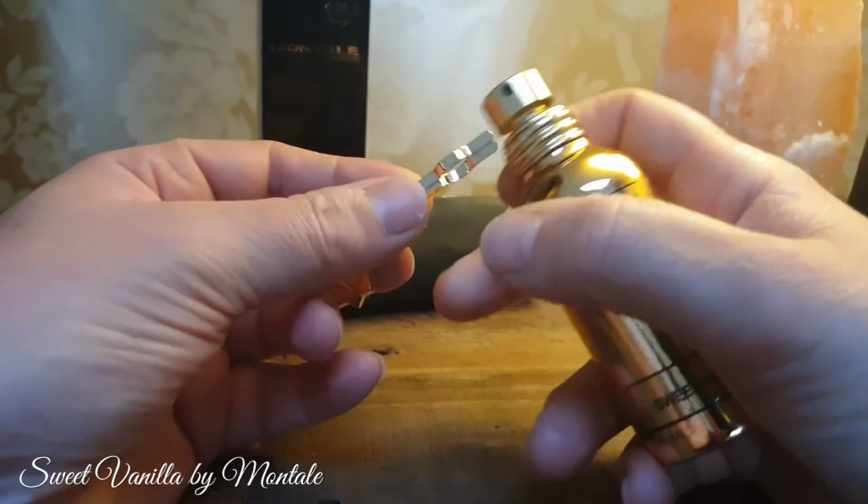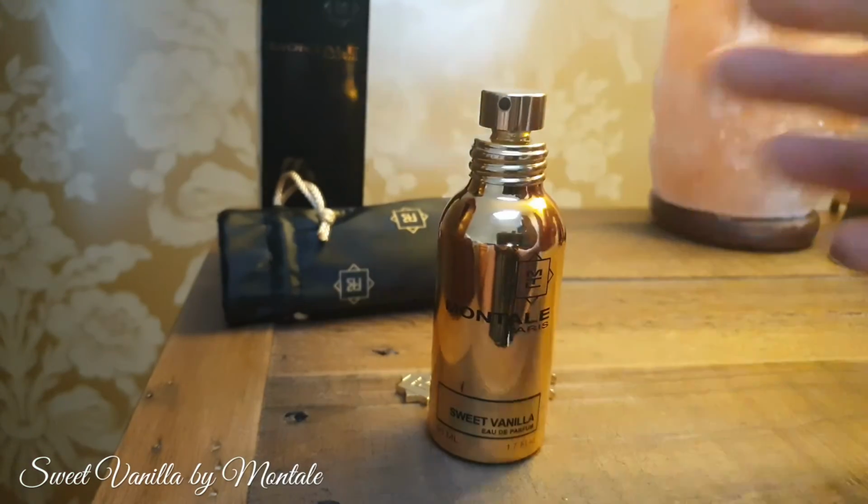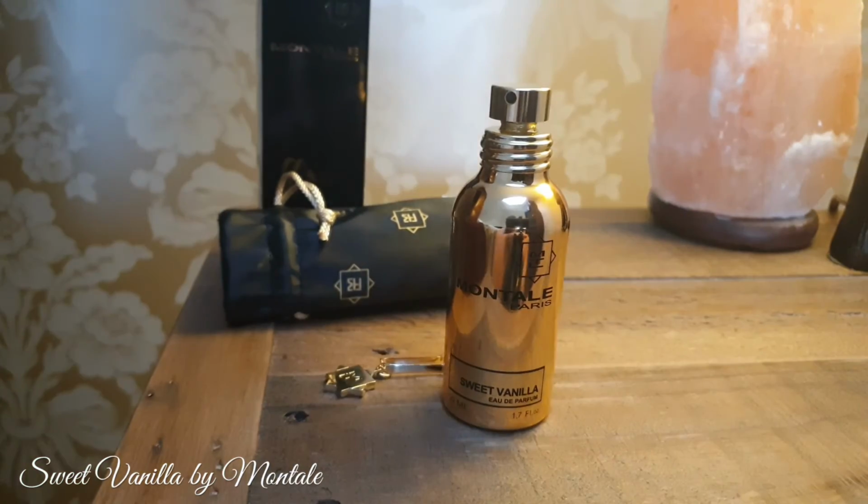Let me just give this another spray. There we are. So the opening is definitely the most fruity. You get much more of that apricot fruit in the opening. It's really, really lovely. Yeah, it kind of smells like juicy golden apricots, but just really sweet. It starts to dry down quite quickly into this kind of more powdery sweetness.